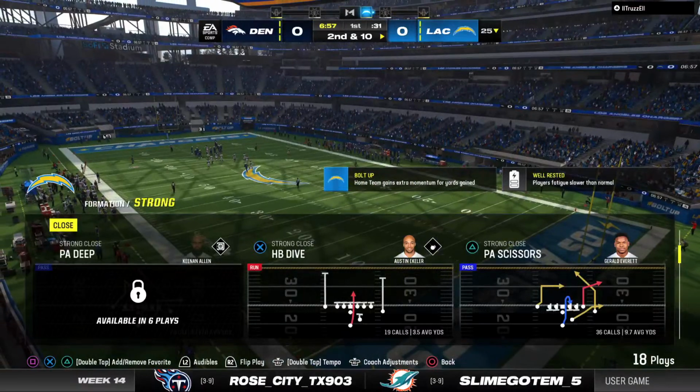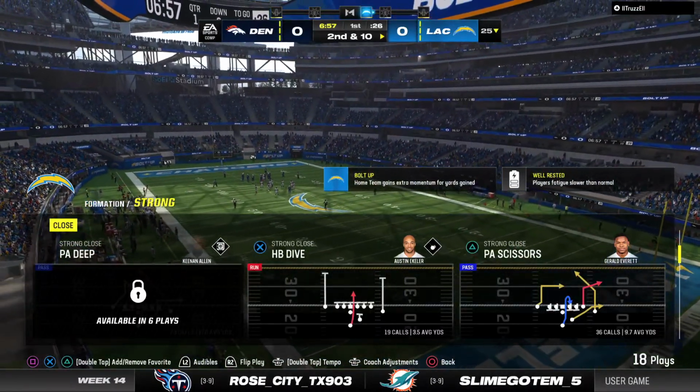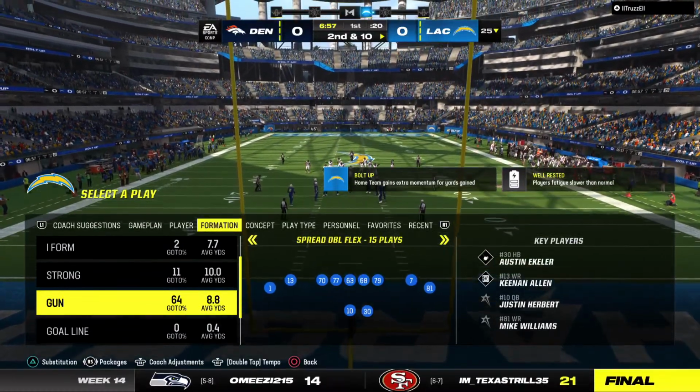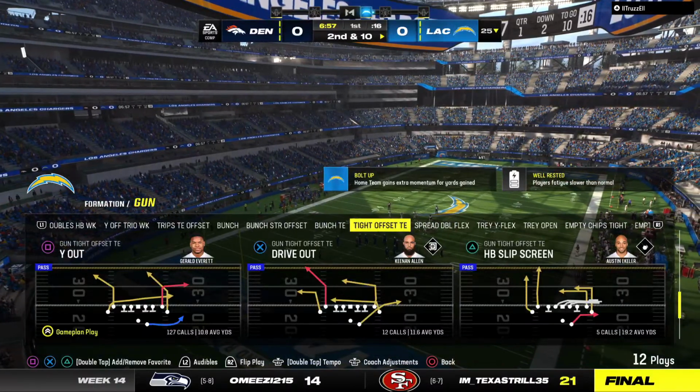You look at this Bronco defense, and they find themselves just outside the top 10 in the league against the pass, currently at the number 11 spot. And while teams don't like to talk about it, they're pretty proud of their rankings. But this ranking is going to be put to the test today because they're going up against a top 5 passing offense in this one.